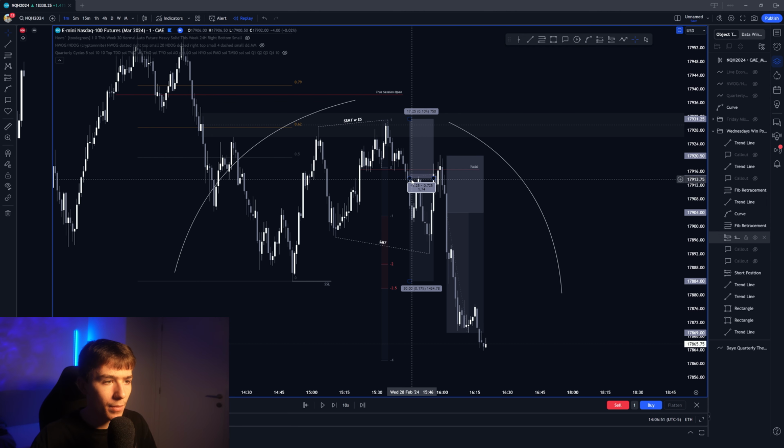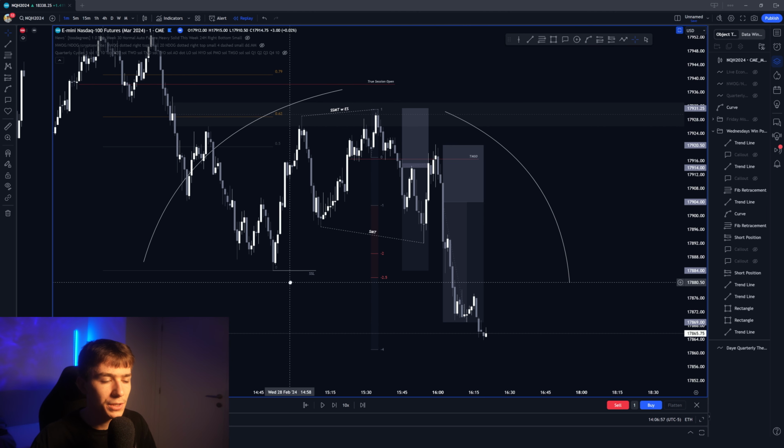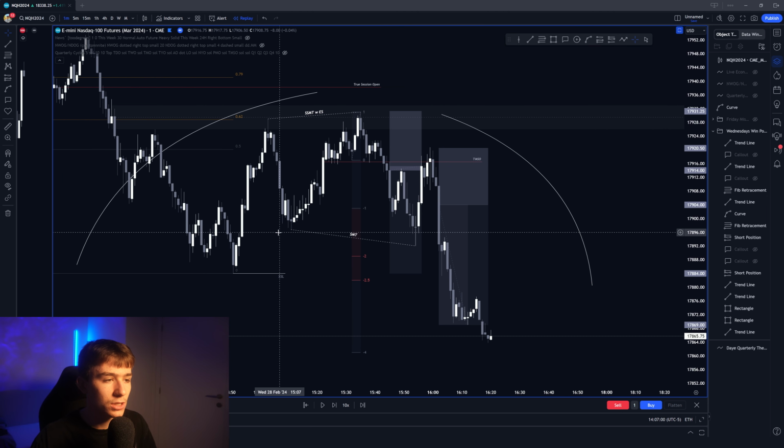So I took a long ride here after I saw, okay, we were ready to go. We broke this low, I just market entered and put my TP here. And then I didn't see this SMT and I had already put my stop loss to break even. So I got stopped out right there.